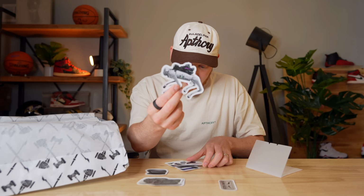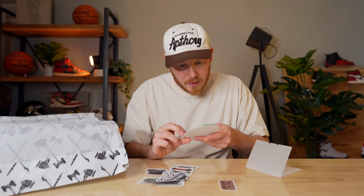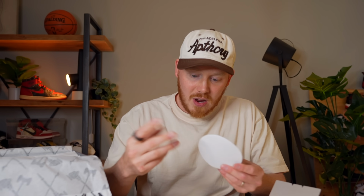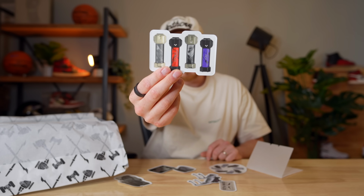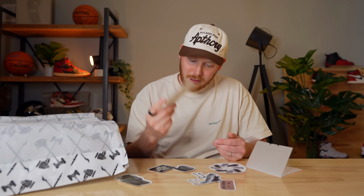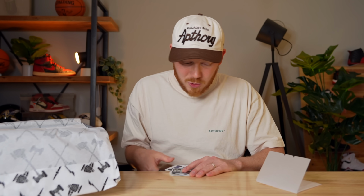Pretty rad with the RTFKT shoe. And then you've also got this sticker with all the different RTFKT shoes on it. A couple of these colorways were only released to people who are part of the RTFKT program or have the RTFKT app or are members or whatever it is that you have to be to buy some of them. And then you've also got this. I don't know exactly what these are, but they are the name of the sneakers. You've got Void, Genesis, Ghost, and Clone X. Pretty cool. This is a really cool package.